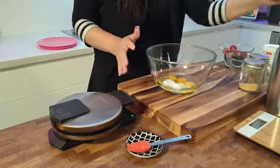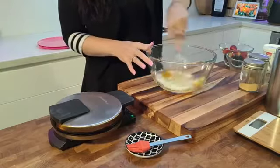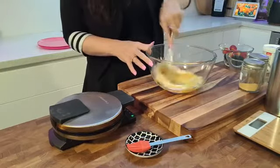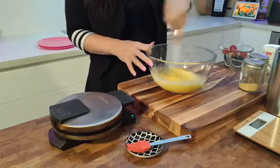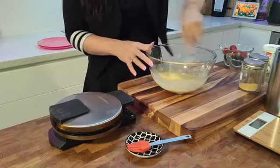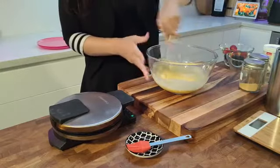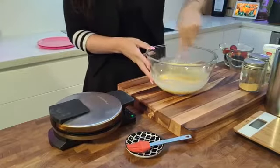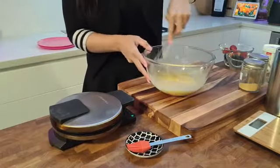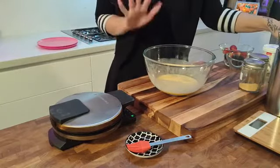We are also going to give it a bit of a stir, mixing it all together, because this is our liquid portion. We're not adding any milk or anything like that. We're getting all the liquid we need from that extra egg white, plus of course our unsweetened coconut yogurt. So give that a little push together, just until it's mixed. And then we're going to think about our dry ingredients.